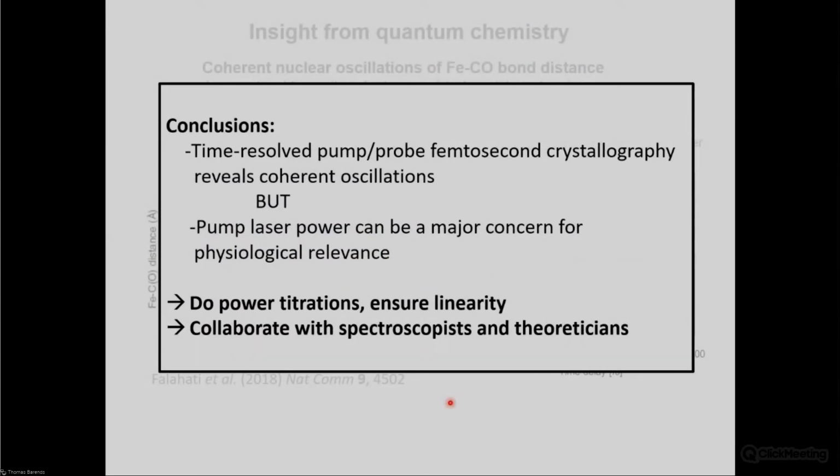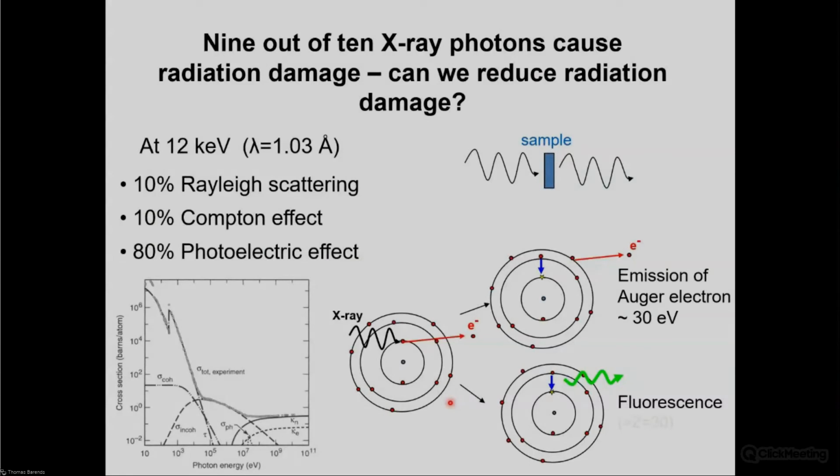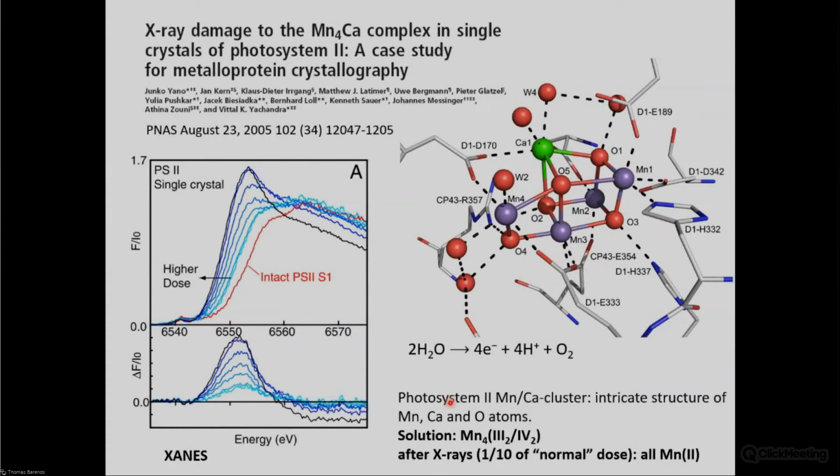The other thing that we wanted to do was get around this radiation damage problem. Yeah? Like I said, 9 out of 10 X-ray photons that interact with your crystal don't do useful scattering, they do damage. Yeah? And the sort of worst case protein for radiation damage caused by X-rays is photosystem 2. That's part of the green stuff in plants. And it has this very, very intricate cluster made up of oxygen atoms, manganese atoms, and calcium atoms. And the people who study this know that when you put this stuff in an X-ray beam, the damage done to this cluster is basically instantaneous.